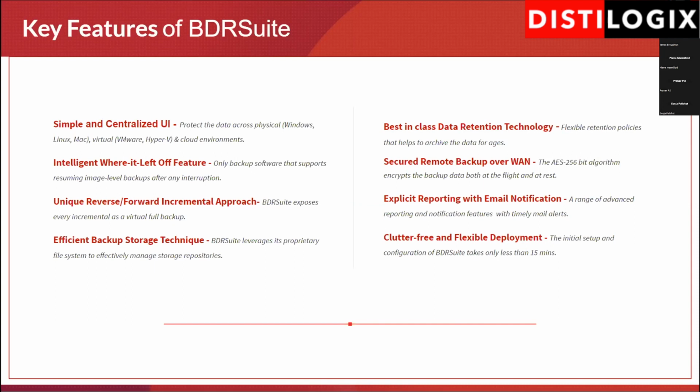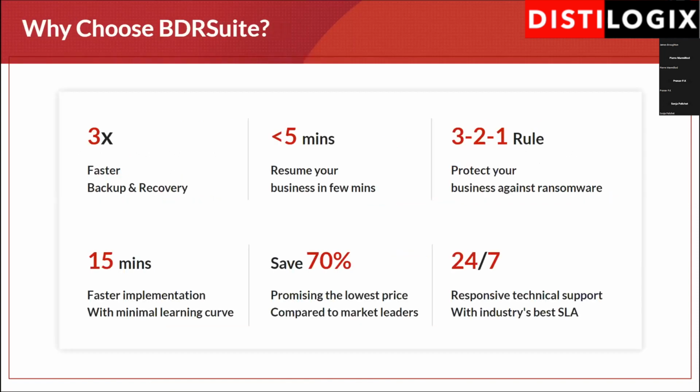The reason that I said the simple and centralized UI would be in this next session is because this is a latest survey taken around the customers who have recently joined Vembu, or who just started to use our product. These are the statuses that they have mentioned. Our product has been 3 times faster with the backup and recovery that we provide, which is less than 5 minutes. You can instantly bring up your machine as a virtual machine with the number of recovery options that we have, and the 3-2-1 rule, correctly, like Mohammed was pointing.